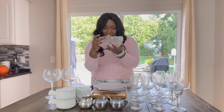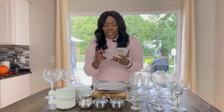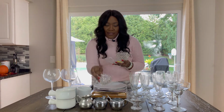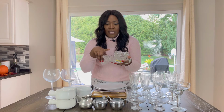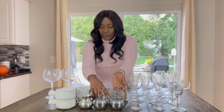Now this, darling, was $14.99, and I can tell you I would have paid $20 for it and not thought twice. So this, pinkies up, and this is for the butter, and this is for the sugar. Milk, butter, sugar. Perfect. I love these.